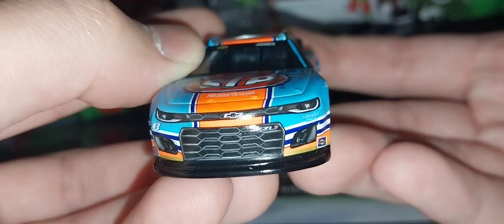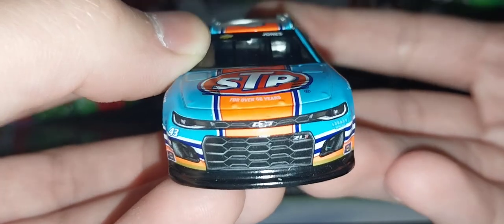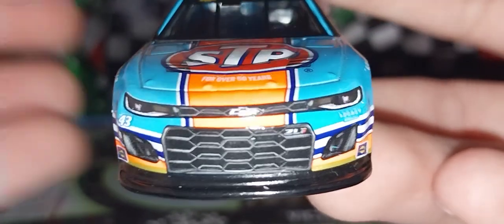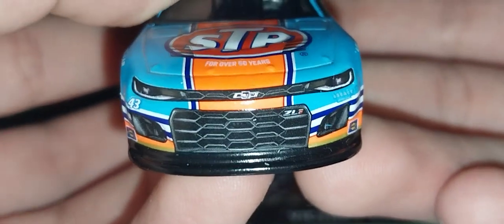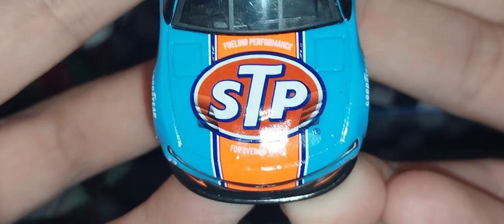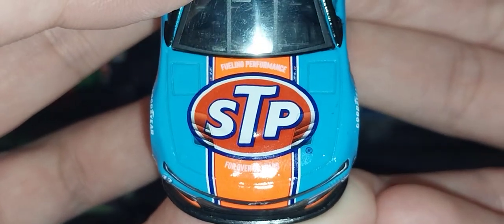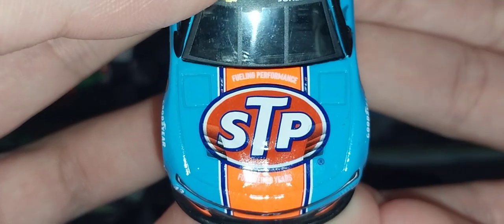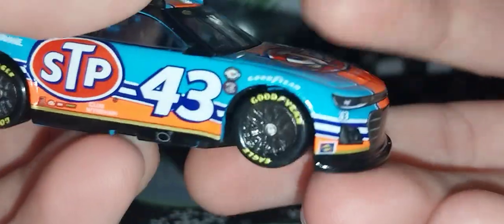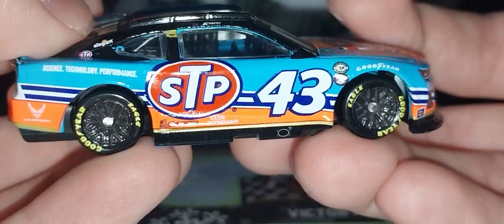So you got number 43, Legacy Motor Club. Of course, you have the Chevrolet Camaro ZL1 front end to this thing. And I'm going to see if I can zoom in since we have more camera room. How cool is that? Of course, you're going to have Fueling Performance, STP, for over 50 years. You got STP with the hood vents and the ZL1 logos. Of course, you got Chevrolet and Jones. And of course, you have Sunoco Goodyear in white on the wheel wells.